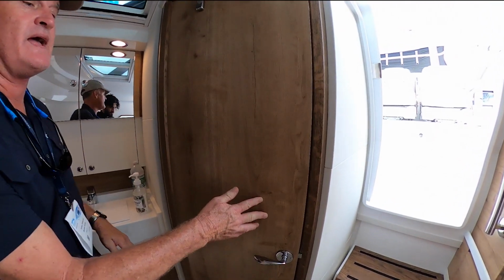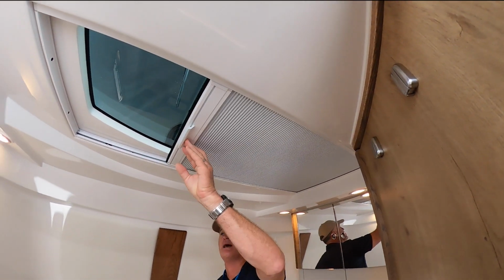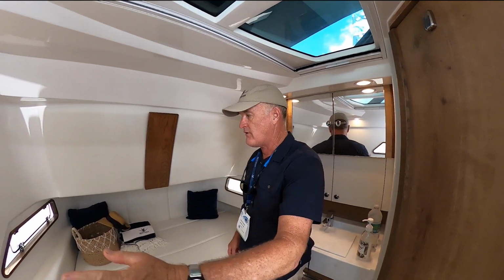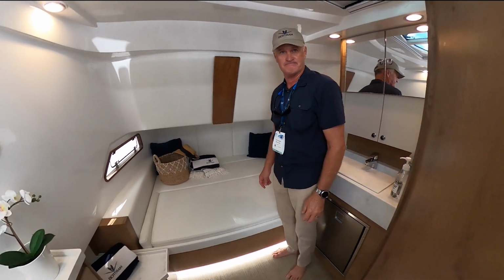Can't miss the light overhead. The light coming into this thing, now if we want to block it, we can certainly do that, but the idea of not being down in a cave, all these windows just make it a really, really nice open space.